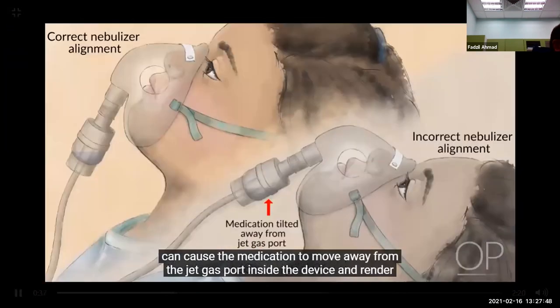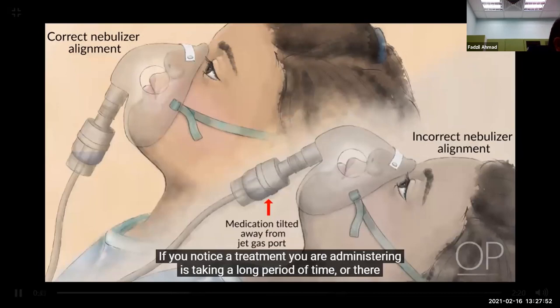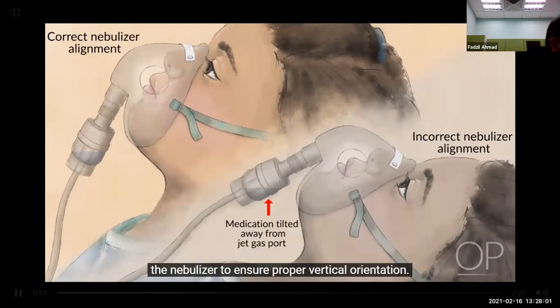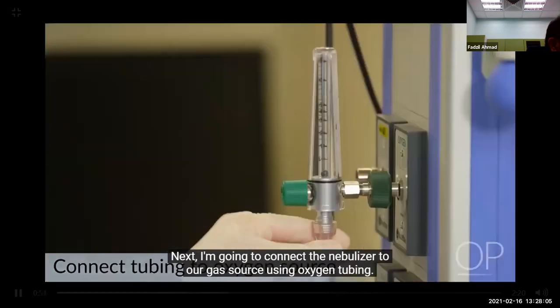to move away from the jet gas port inside the device and render the treatment ineffective. If you notice a treatment you are administering is taking a long period of time, or there doesn't appear to be an appropriate volume of aerosol generated, you may want to check the nebulizer to ensure proper vertical orientation. Next, I'm going to connect the nebulizer to our gas source using oxygen tubing.